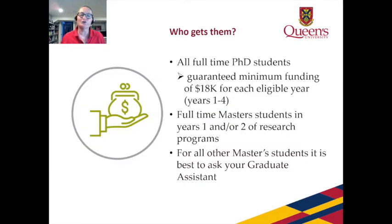So today I want to talk about how your funding package works. Firstly, let me say that funding packages vary from student to student and not all graduate students get funding packages. So who does? All full-time PhD students, and in fact we guarantee a minimum funding of $18,000 for each eligible year. That's years 1 to 4.